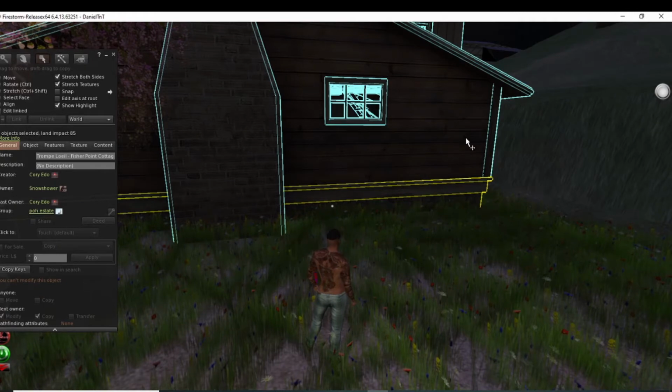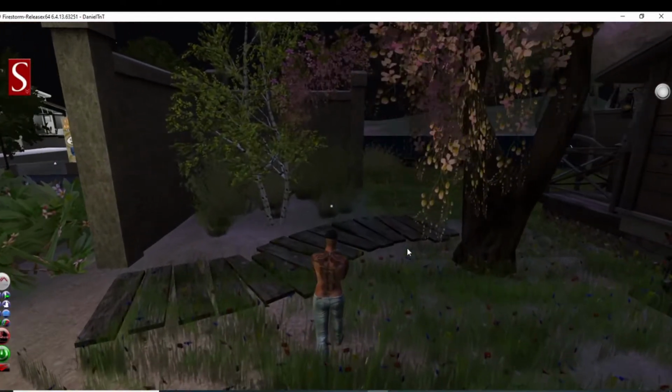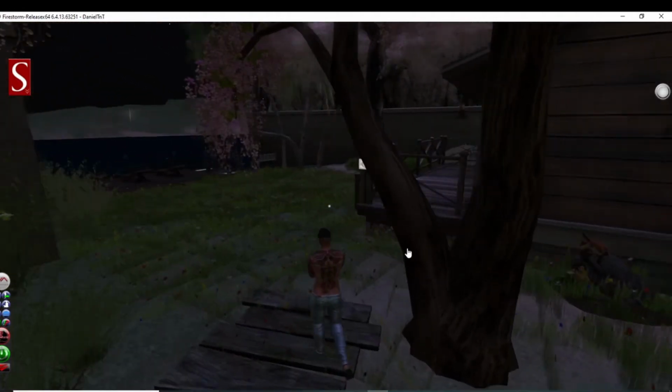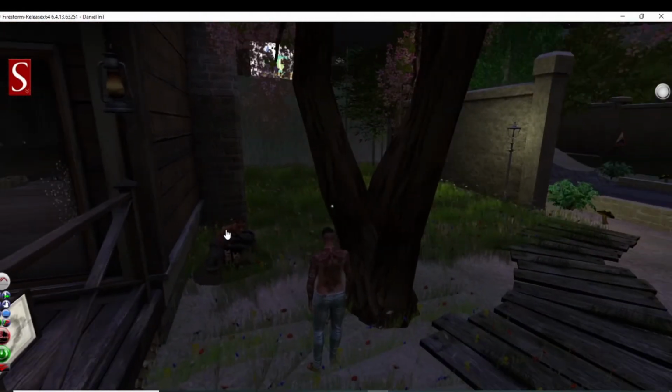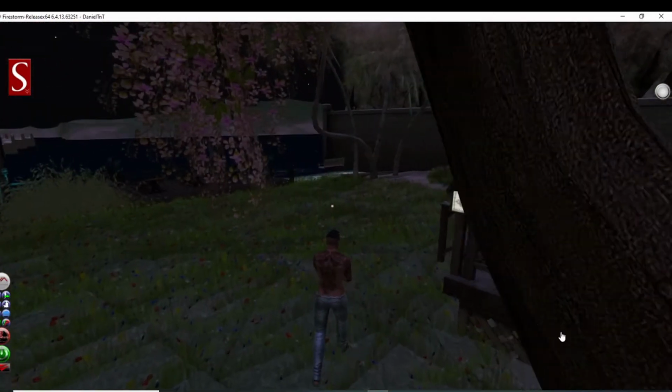Land Pet 85. Trump Lowell Fisher Point Cottage. Kind of cool looking. Let's go have a better look. Let's not miss certain sights here too. We have the Red Fox Burrow. I like red foxes.